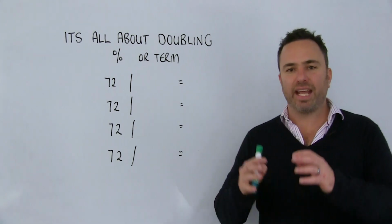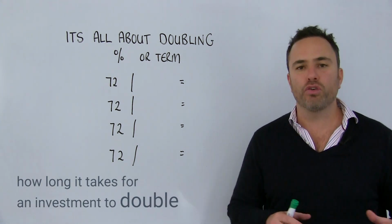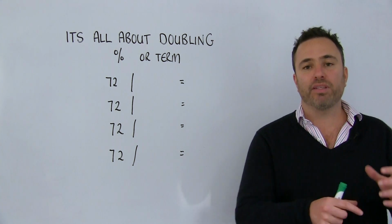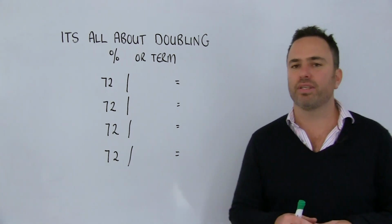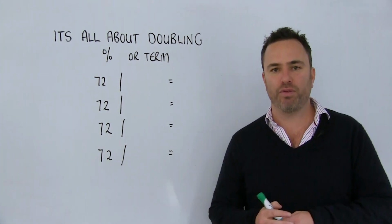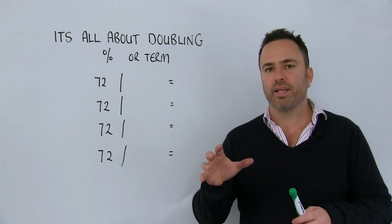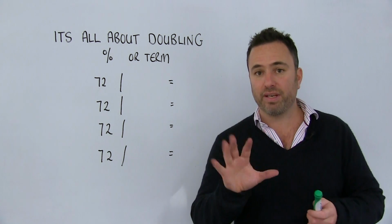So what I mean by that is it helps you calculate how long it would take for an investment to double. Now you can use it from a percentage perspective, to work out what percentage something has to grow at. Or you can work it out over time, like how long it's going to take for your investment to double. So let's start with that catch cry of property doubles every 7 to 10 years. I'll use 7 as an example.